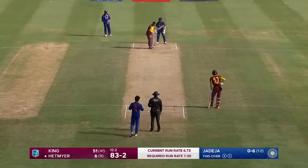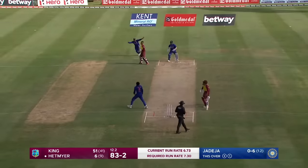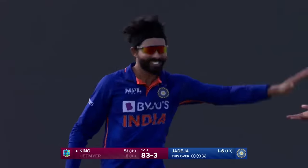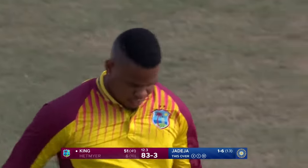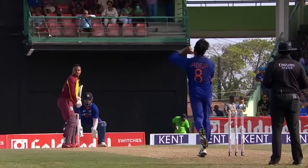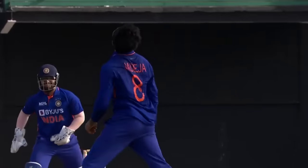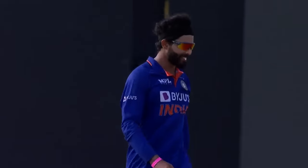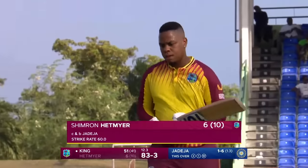As that leg slip, a catching fielder, and hits it straight back to the bowler. Ravindra Jadeja gets the breakthrough for India. Much needed wicket. And this time, Hetmyer has to go. Yeah, he's the trump card as far as India are concerned in trying to defend this total. Was it hard? But he's a phenomenal fielder, Ravindra Jadeja. Simply phenomenal. Hetmyer goes for 61.